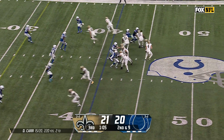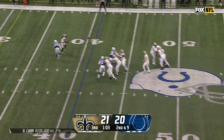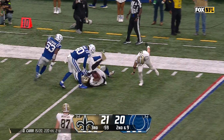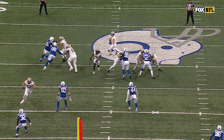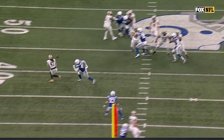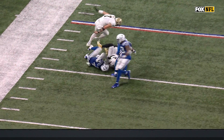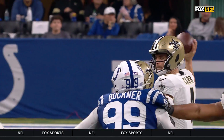So they're in field goal range right now. Carr checks it short. Kamara with speed up the sideline. Kamara inside the 20 and down to the 16-yard line. And watch, one-on-one, Franklin's already hobbled a little bit. Look, he can't cover him underneath. That's excellent awareness by Derek Carr.